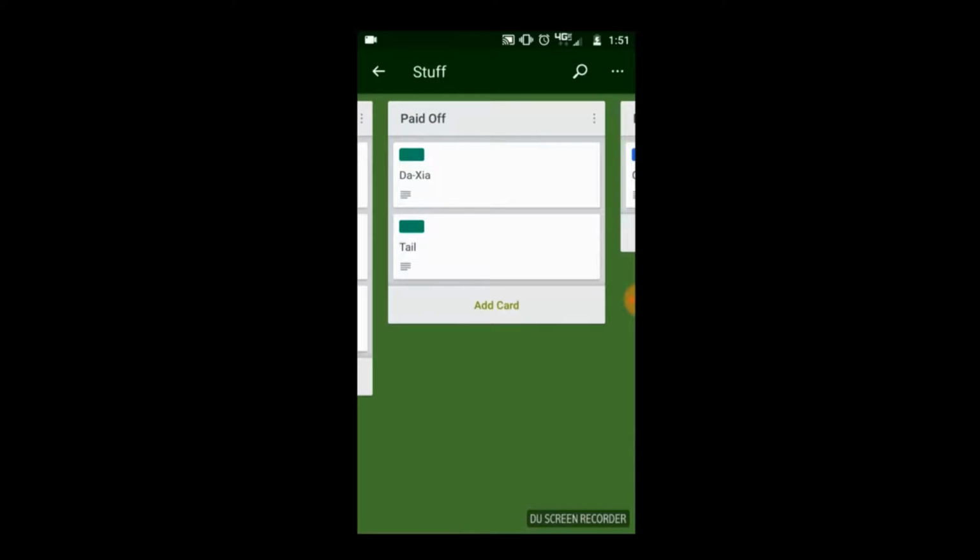This paid off column is a little unique. This is for things that I have commissioned or something like that that's fully paid, but has not been completed by the person I have bought from. It's not in my possession, essentially. So anything being shipped or created that's in progress would be in this category.